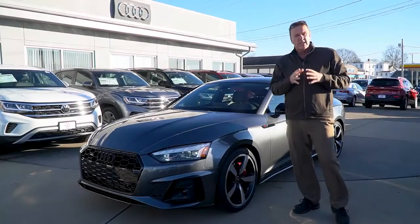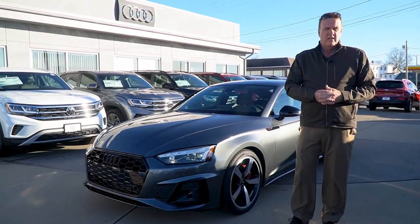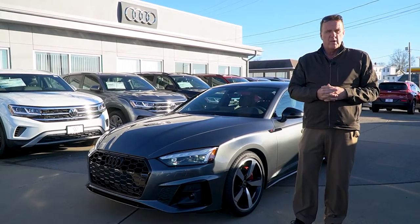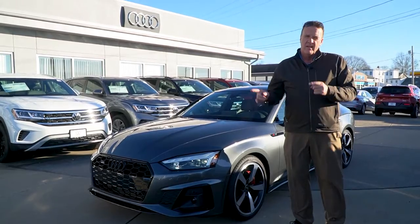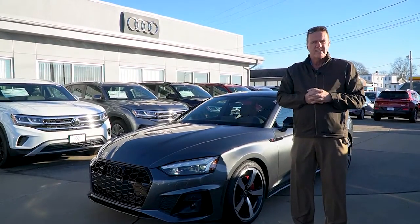So Sardia, that's a quick look at this beautiful Daytona Gray 2023 A5 Sportback Prestige. I have 2 others, but this is the best of the best. This is the one I wanted to show you to possibly replace that A7.